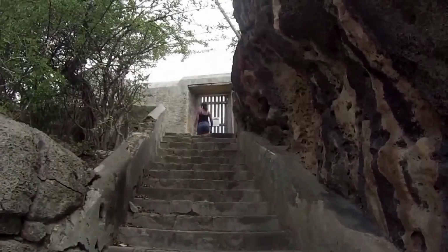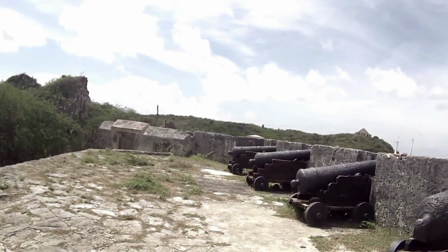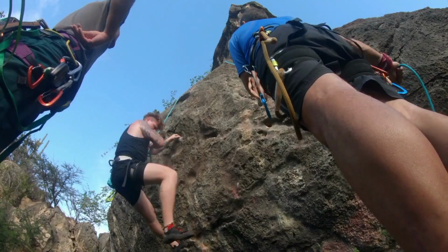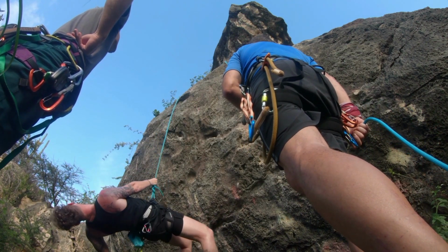You can explore the fort for yourself and steadily go to the top of the tower that's dotted with a handful of cannons. You can take in the scenic views of the city below and the Caribbean Sea beyond, but be prepared for a workout. There are quite a few ladders and stairs to climb along the way.